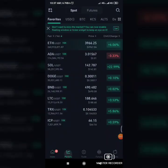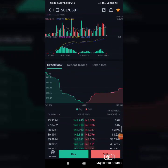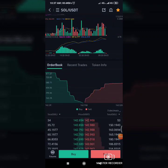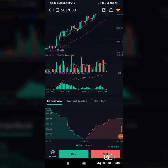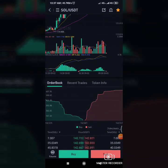So let's go over to the market as well. Let's go to Solana. Now you can see Solana, the green is gaining on the red. One thing I love about Solana is that it doesn't follow the trending market movement. It doesn't tie along with the Bitcoin market movement. It surges on its own and it falls on its own.